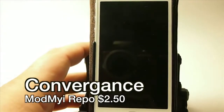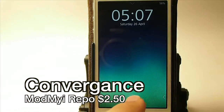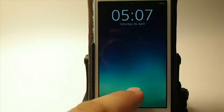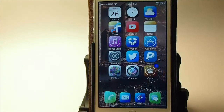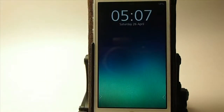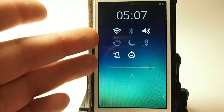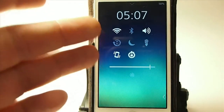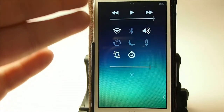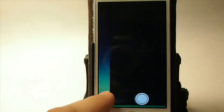This one is called Convergence, and it's a lock screen tweak. And you see we got the little arrows down here, or chevrons, whatever you want to call them. To unlock the device, we have to swipe up in the center on that center chevron. And if we're at the lock screen here and we swipe this way, we get some toggles, and we can customize these toggles to be different things. If you want to use your media controls, there they are. And we swipe back to the left. If you swipe to the left, you get your camera open up.